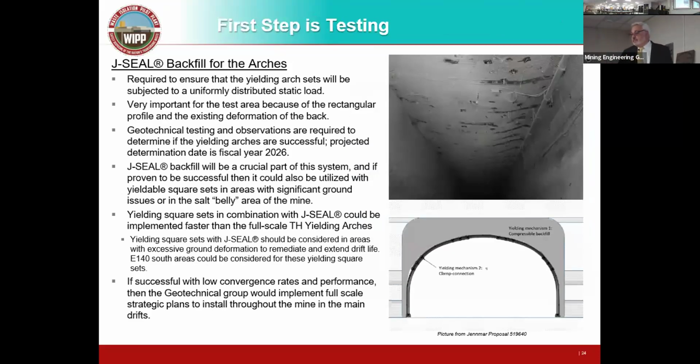Okay, so these yielding arches are in the form of an arch. Typically, that's how they're constructed. If you recall, our excavation is in the form of a rectangle, so we have a little bit of a space issue. So we have to use some backfill material. Genmar has proposed using J-Seal as a backfill. Ultimately, we don't want to do that for too long a period, and placing concrete or concrete-like material in the underground isn't advantageous because we don't want to place any additional water. Concrete has water in it.